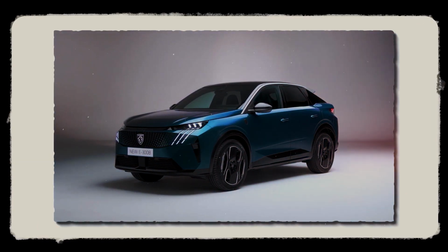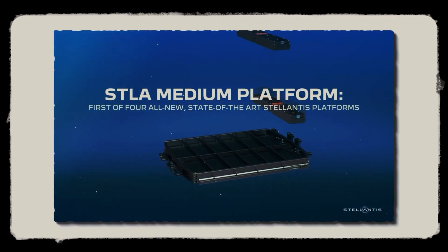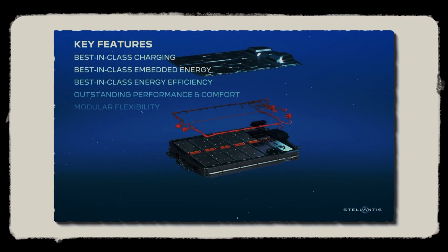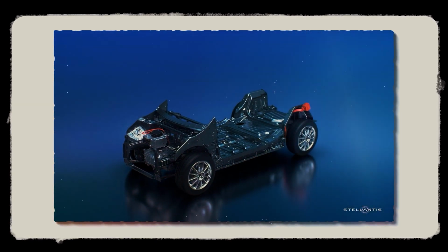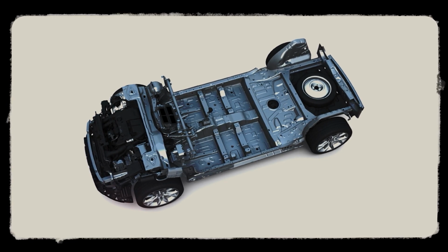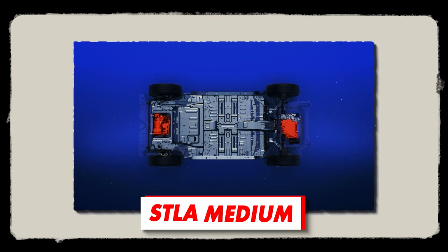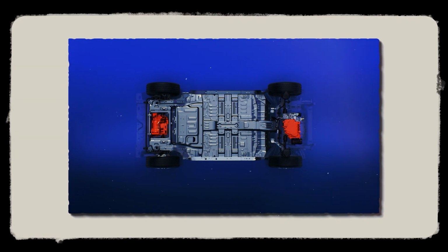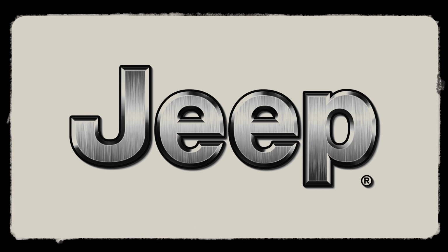For the first time, the 3008 gets the aforementioned E prefix, clearly stating its all-electric nature. The new generation is built on a completely new platform. The good old EMP architecture finally ends its journey and leaves room for the new STLA Medium, which will be used for various models in the new conglomerate under brands like Alfa Romeo, Citroën, DS, Fiat, Jeep, etc.